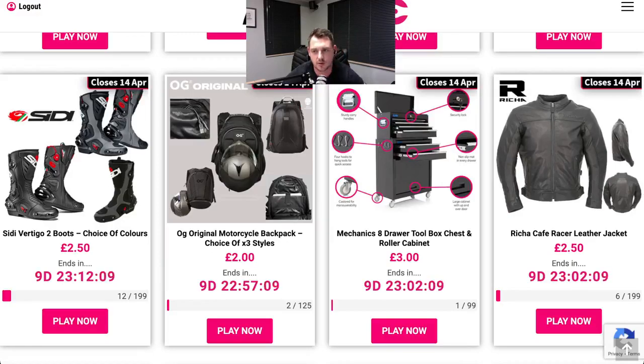Have a look through all the photos on the website. It is mental. It's proper. If you're a motorcyclist and you wear a backpack, you need this backpack. Simple as that. Then we have the return of the SGS 8 draw toolbox.